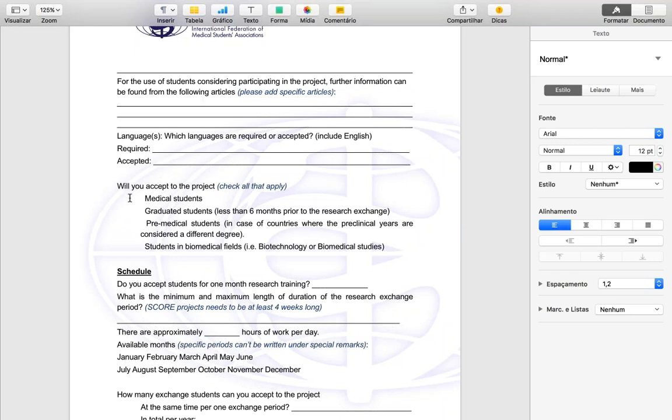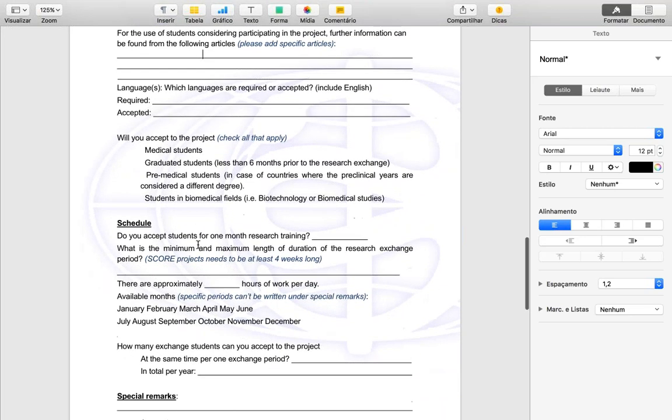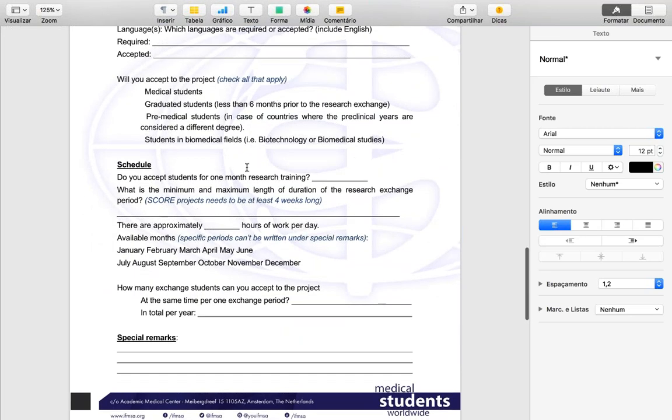Which kind of students are you going to accept? Medical students, students that graduated less than 6 months ago. Pre-medical students, as some countries have, like the United States and Canada. Students in biomedical fields: there are some countries that authorize students, for example, from biology or biomedicine, to participate in the SCORE exchanges. Do you accept the student for 1 month? Yes, because this is the kind of exchange we do. What's the minimum or maximum duration of the exchange?